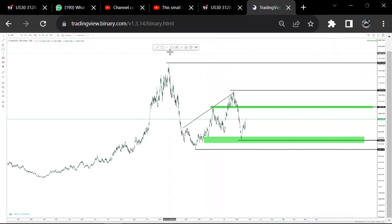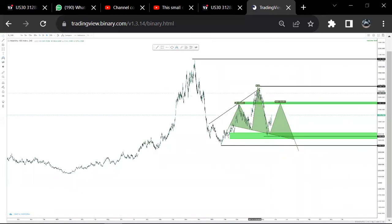H&S attack, guys. I'll be telling you everything. Imagine I'm telling you everything. What if price is swimming this? And then we can go down. You know, guys, don't sleep with your brains. Please don't sleep with your brains.